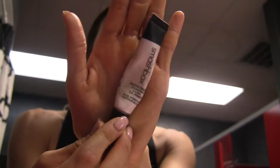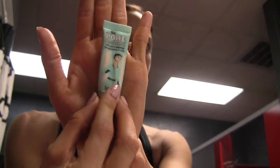It lasts longer. Then under my eyes, I also apply a finish, which is from Smashbox. It's Photo Finish Hydrating Under Eye Primer. Then I use the Professional. It's a pro balm to minimize the appearance of pores, and I have this problem with blackheads and some blemishes on my face. So this really helps hide that, and I love it. The brand that I use is Benefit, and I got it from Sephora.